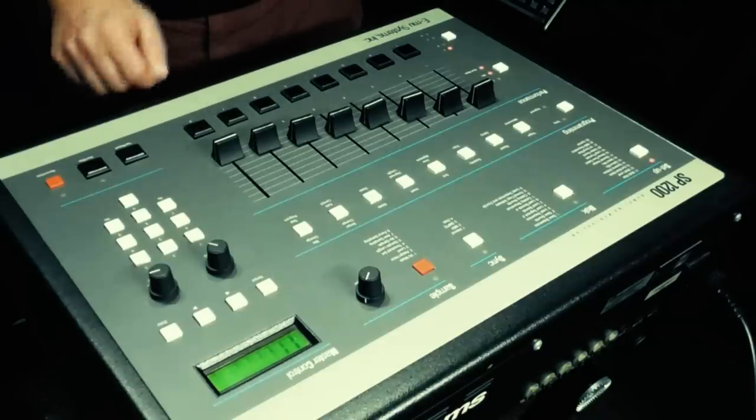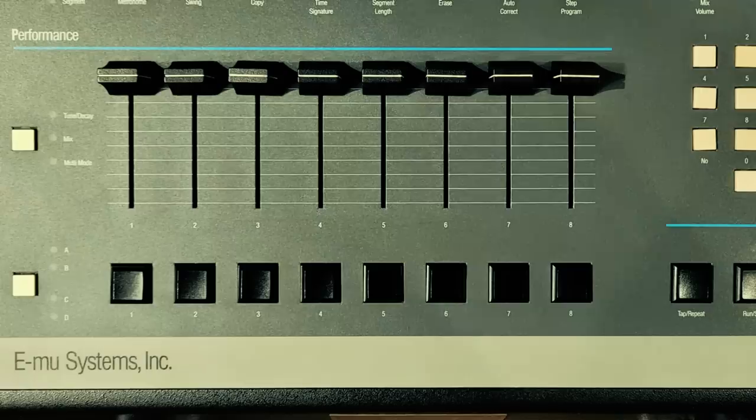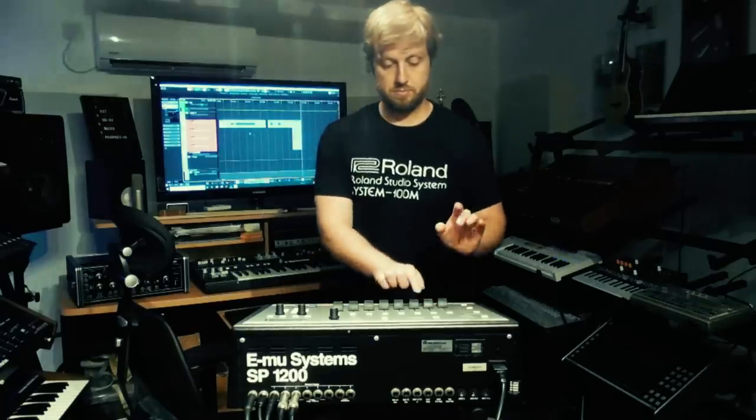Another trick was to record the same sample across 8 pads and set different tunings so that chords could be played.